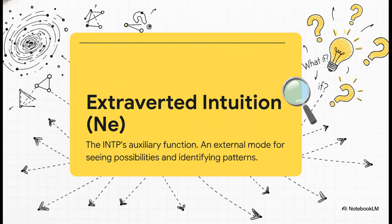Well, that's where their number two function comes in, extroverted intuition, or Ne. This is their idea collector. It's constantly scanning the outside world, not for boring facts, but for patterns, connections, and possibilities. It's the part of them that's always asking, yeah, but what if? And how could we make this even better?